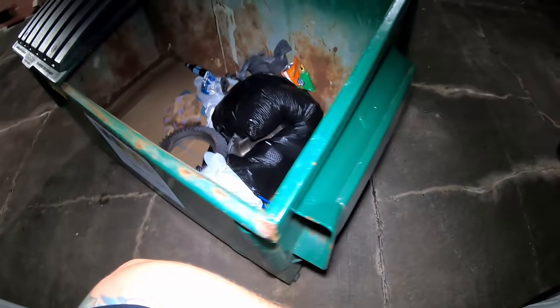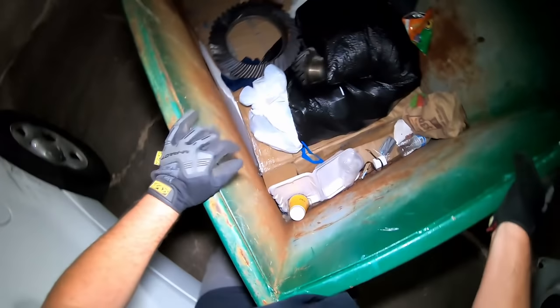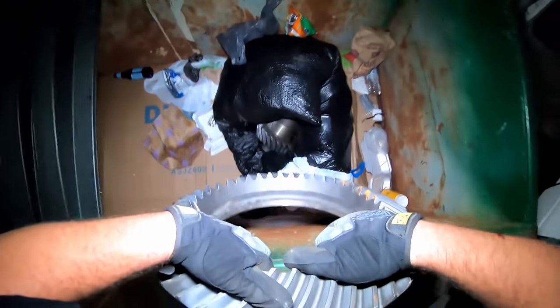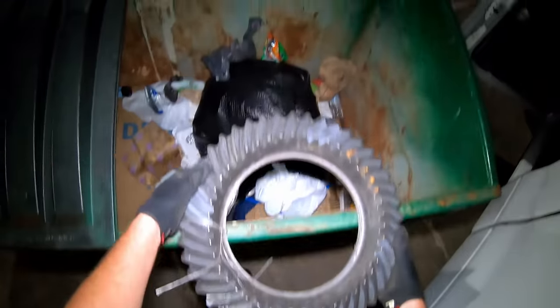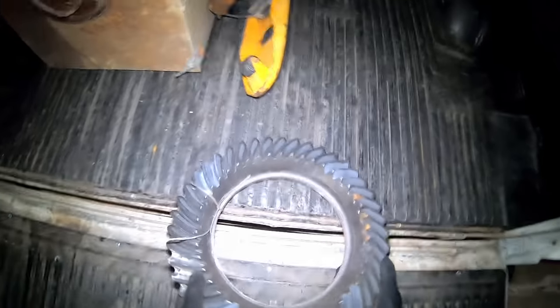Yeah. See anything? Oh my, I think I see something. Something big. Holy cow, looks like some gears. Look at the size of that gear. Now that, oh, that's heavy. Get my tailgate. There was something else in there too, looked like another gear.